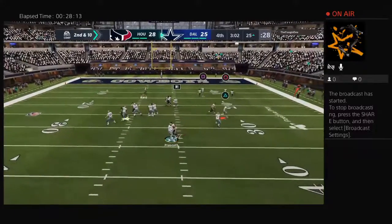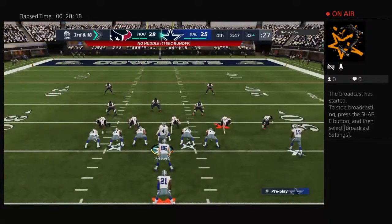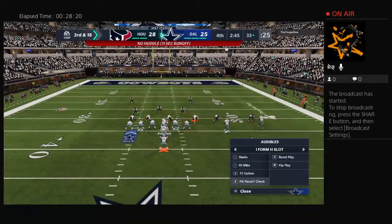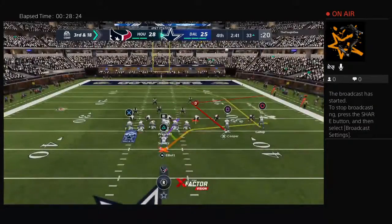A 2nd down throw for Prescott. Pressure applied, and he's going to be taken down. They sack him back at the 33-yard line. J.J. Watt picks up his 2nd sack of the afternoon.